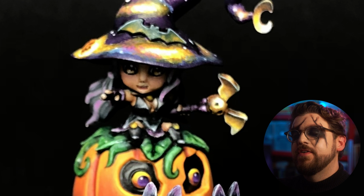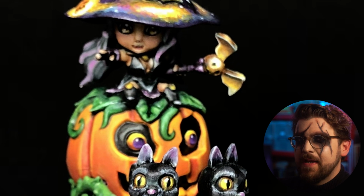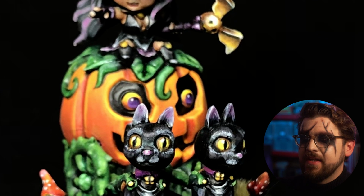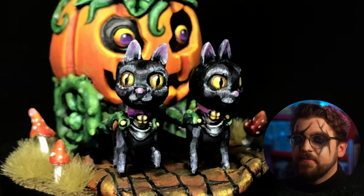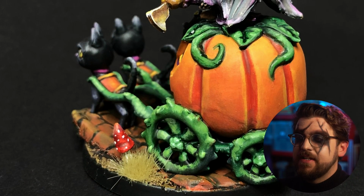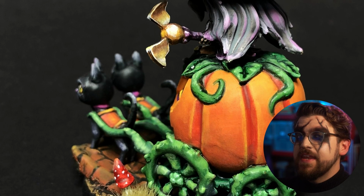The paint application on the pumpkin is very, very smooth. You can't really see any of the paintbrush strokes, but on the hat, for example, there's some kind of stippling, which sort of hints at the fabric and how that is a different material from the pumpkin. The cat's fur is actually rendered simply but effectively in a cartoon style. It gives the impression of texture, which is really, really nice. So there's a lot going on here beyond just the composition and the colors. So I'm going to give that an 8, I think.